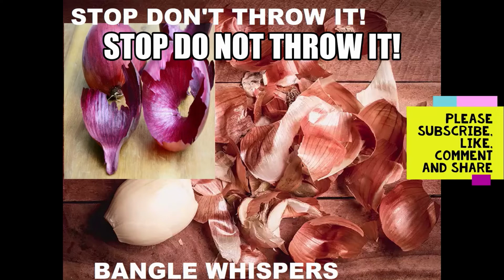You keep all the onion peels in a bowl overnight, and next morning strain the water and give it to your plants, and the plants will be really healthy and vibrant looking. And you need to do this once or twice a week, and that's it. That's good enough for your plant.